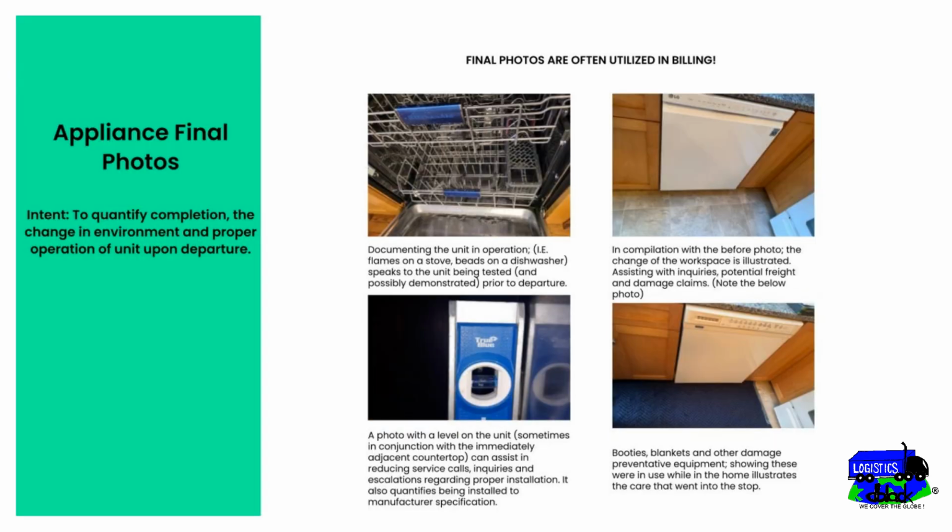Appliance final photos. Documenting the unit in operation, i.e. flames on a stove, beads on a dishwasher, speaks to the unit being tested and possibly demonstrated prior to departure. In compilation with the before photo, the change of the workspace is illustrated, assisting with inquiries, potential freight and damage claims. Note the above photo. A photo with a level on the unit, sometimes in conjunction with the immediately adjacent countertop, can assist in reducing service calls, inquiries, and escalations regarding proper installation. It also quantifies being installed to manufacturer specification.